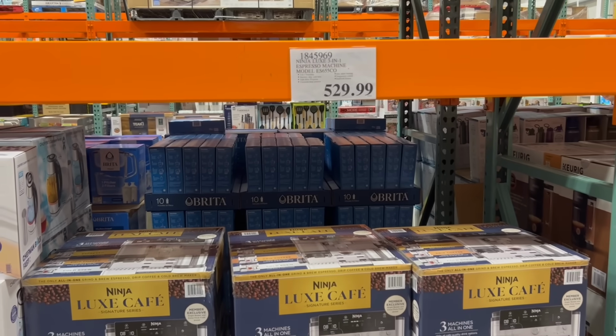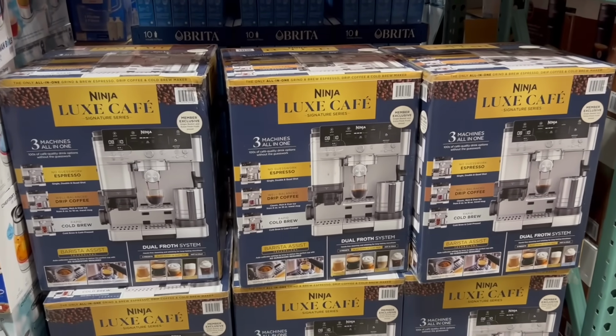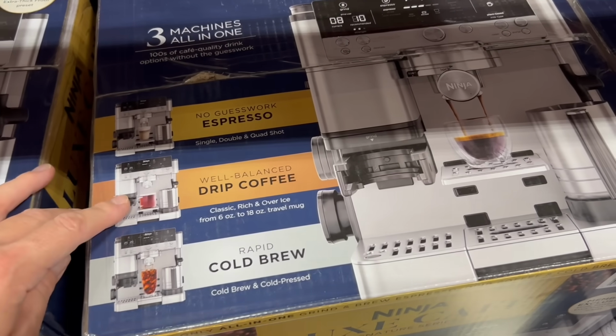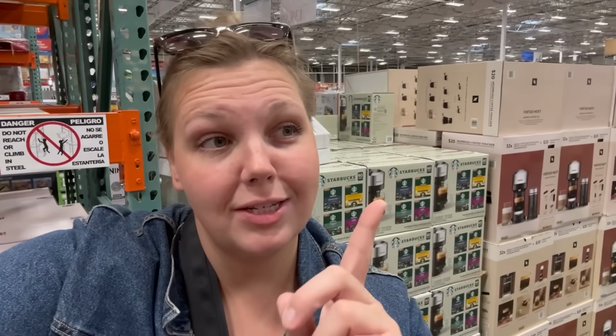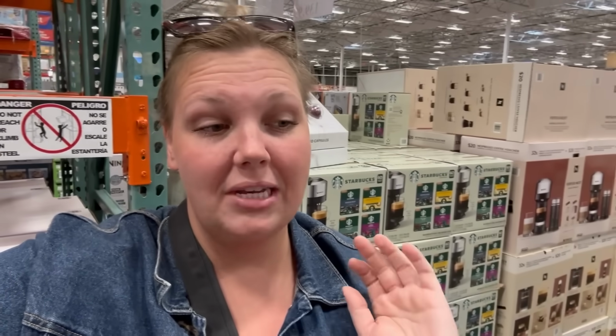I have an espresso Virtuo I use for making at-home espresso, but I've heard a lot of good things about this Ninja Luxe Cafe. It helps with easy espresso, drip coffee, as well as homemade cold brew. I have an espresso machine, a cold brew coffee pitcher, a French press. We have a regular drip coffee pot. I'm pretty sure if I was to upgrade to a new system, one, it would be simpler. That's how I'll convince the husband. But he also was like, you need to get rid of other things first.